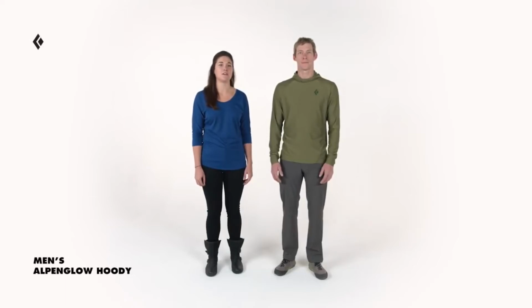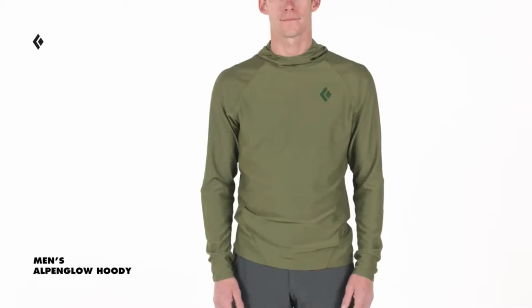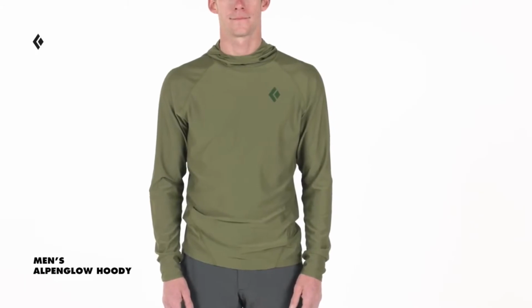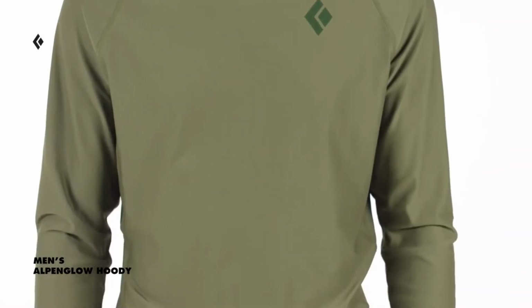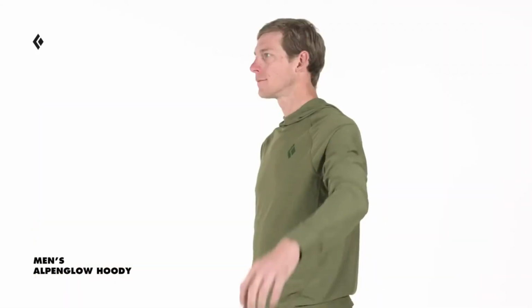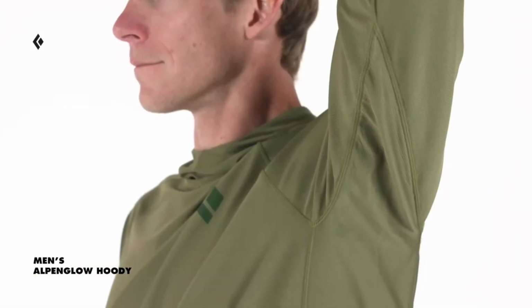With me is Rob, who is wearing our new Alpenglow hoodie, a technical layer that's tailor-made for marathon belays in the sun, high alpine approaches, and hot crag sessions. With 50 UPF sun protection and a quick-dry fabric, the Alpenglow hoodie offers lightweight coverage when you need sun protection. Featuring a technical fit, we've added underarm gussets for added range of motion.